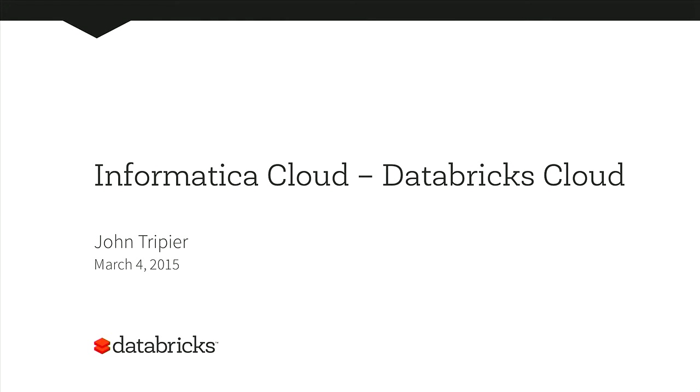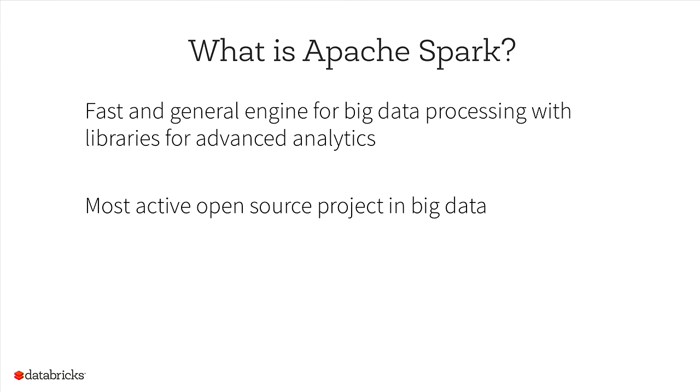So I'm John. I work with Databricks on the business development side. I'll talk today about Spark and Databricks Cloud, which is a version of Spark that we are offering to our customers, and about the joint effort we did with the Informatica team, where we both work in the AWS world. But we both recognize that making data available is one thing, using data is another thing, and there is a complementarity there, and that's what I'm going to talk about.